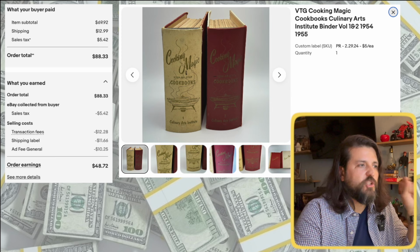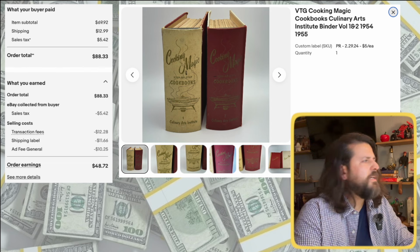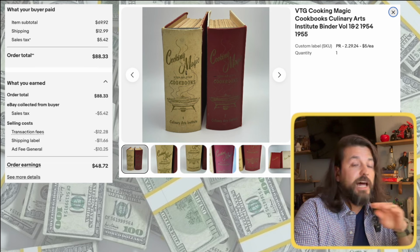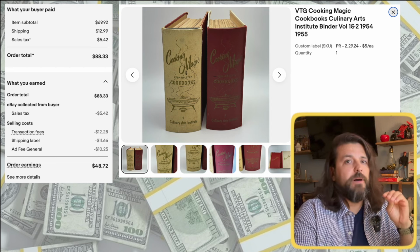But these specifically do well because they were the Culinary Arts Institute. And, of course, they were vintage. They were in binders. And they were so happy when they received them. Don't skip out on cookbooks. Not all cookbooks make money, but you just have to look for the comps, but don't skip out on cookbooks.